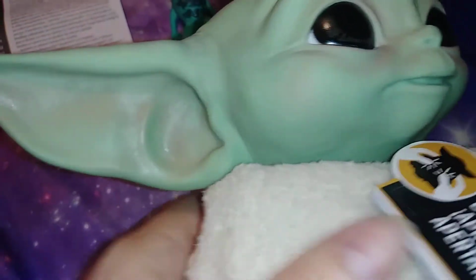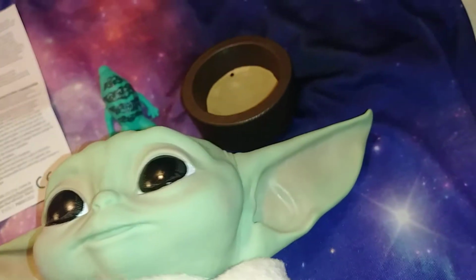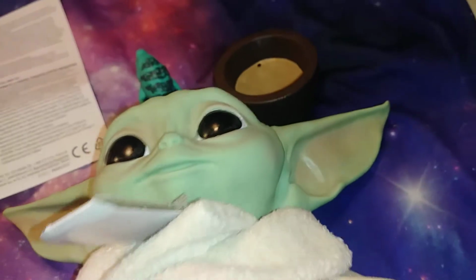This is a nice little fabric. On the inside, it's fuzzy. On the outside, it's just a regular... it feels almost kind of like felt, maybe. And the little top part, this is super soft. Whatever material his little collar's made out of, oh, it's very super soft.